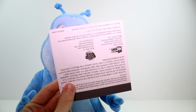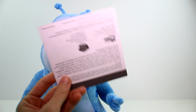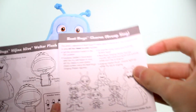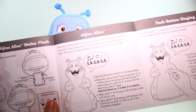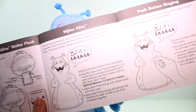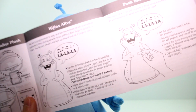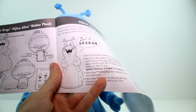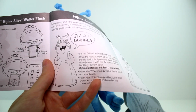I did pull out the instructions, so we're gonna just take a look at it. I feel like I don't look at the instructions enough. So let's see. Hijinx Live, set the activation switch to the on position. Maybe that's what I didn't do. Oh, that's if you're gonna have him sing along to the TV show. Okay, well still, maybe I need to switch it on, I'll have to look.